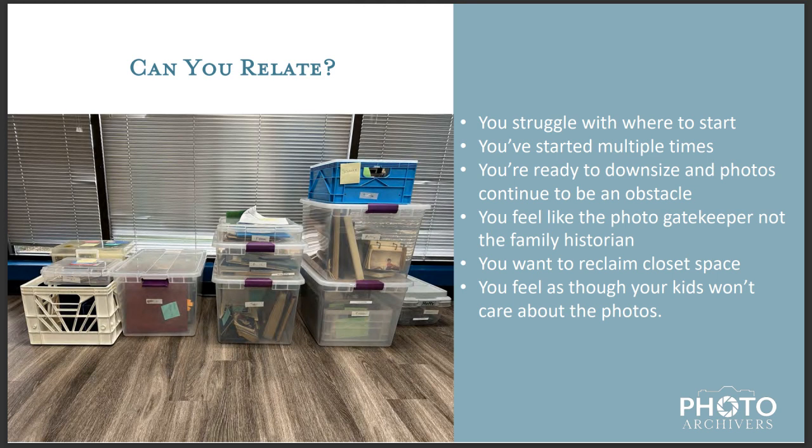Maybe you're ready to downsize, or you're ready to move, or your children are grown and you're now empty nesters, and you're trying to clean out that spare room. You're feeling like the photo gatekeeper. You're the one that has all the photos. People are asking, when are you going to do something with that box of photos mom gave you? Or brother Joe gave you. Maybe you just want to reclaim some space, whether it's a closet or a basement, or an attic.